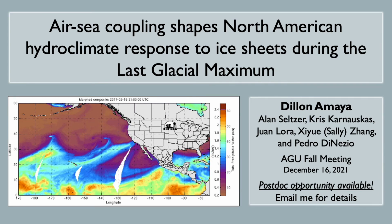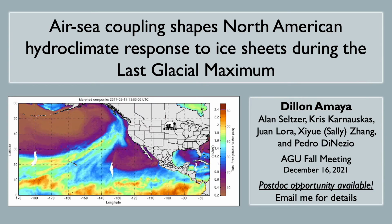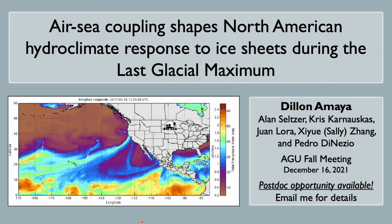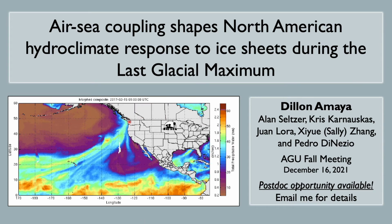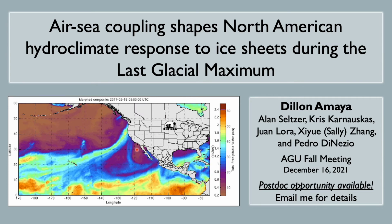So just jumping right into it here, we all probably have a pretty good idea of what modern day hydroclimate looks like along the American West Coast. Mostly that the Pacific Northwest is very moist, there's lots of rainfall, and the American Southwest, or the US Southwest, by comparison is much drier.